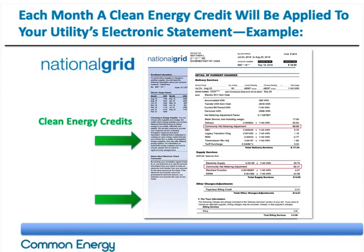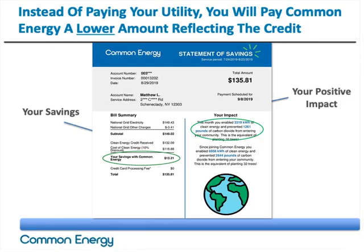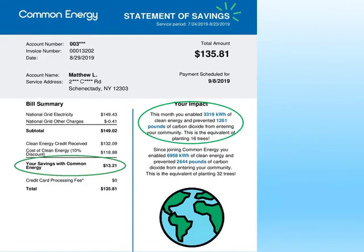So your bill is going to come. You can always log into your utility account like you always have, or you can log into Common and you can see what your bill would have been. You'll see the one line item that changes that shows the actual community net metering adjustment, the credit that shows up on your bill. You can see it right here. And then you'll also get a statement of savings by Common Energy. This is going to show the savings that you got and what your impact is on the environment.